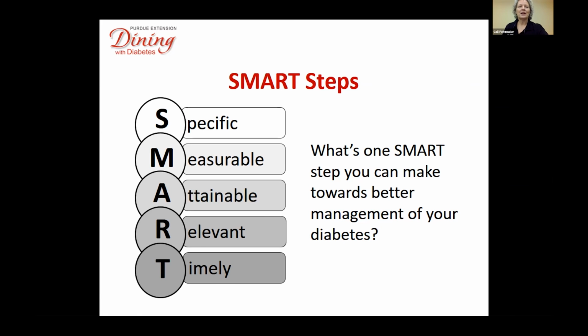Timely, the goal that you set should be time bound, meaning that you should give yourself a specific time to accomplish it. I will log my blood sugars on one weekday and one weekend day within the next week. So you're going to make a commitment to monitor it. You're going to commit to writing it down, and you've got the times in which you're going to record it and make those monitoring steps.